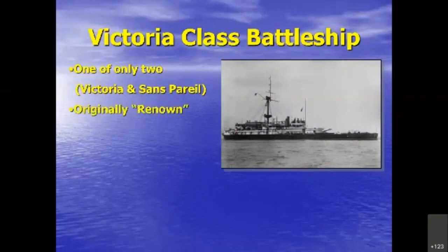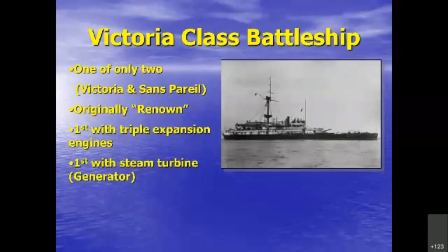She was originally going to be called Renown. And indeed, I've got copies of the original shipyard drawings for her, and they have Renown all over them. At a fairly late stage in the build, it was changed to Victoria to honour Queen Victoria's Golden Jubilee. She was somewhat innovative in that she was the first British battleship with triple expansion engines, which increased her range and speed. It was much more efficient. She was also the first with a steam turbine, albeit that was only driving a generator.